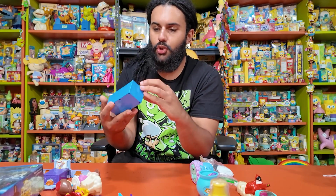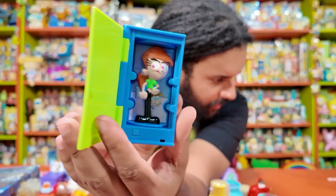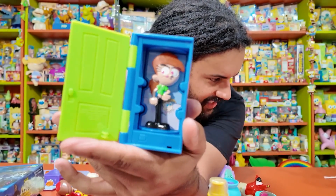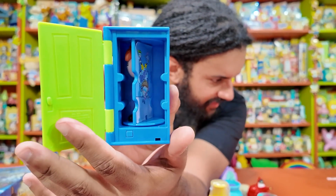Ooh, it's a magic door. So you have Cosmo, Wanda, and Timmy in there. And if I close it and reveal it, ooh, we've got the evil Vicky. That was kind of clean though, honestly. Like that was actually a pretty good transition. That works surprisingly well.